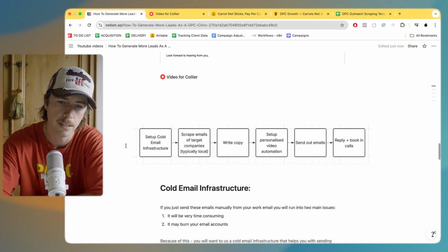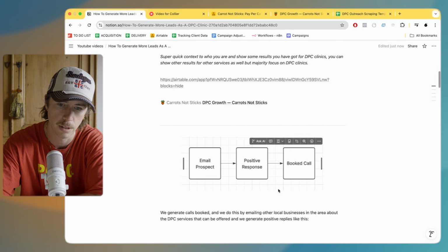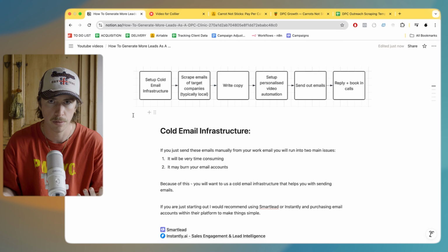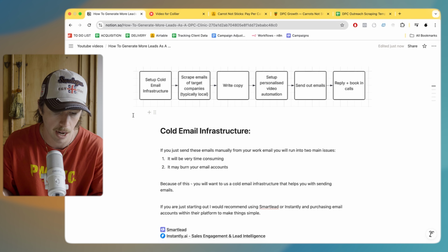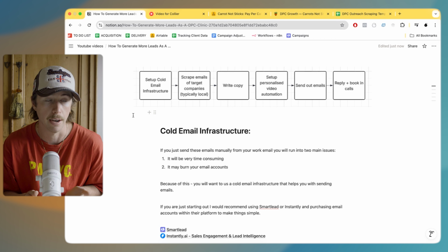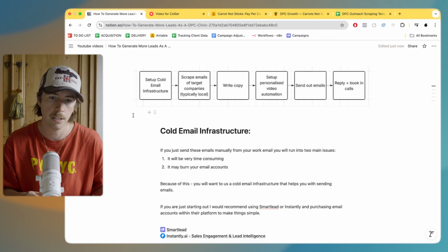So this is the process that you need to go through in order to set this up such that you can email people, get these responses, and book in calls. We've got the cold email infrastructure set up. Essentially, your ability to send these emails without burning your primary email accounts. You would not want to do this off your main email accounts because you might go to spam. And once you start going to spam, then your actual business emails that you send out on a day-to-day will also start going to spam, and that's not good. So you want to set up a separate infrastructure to do this.